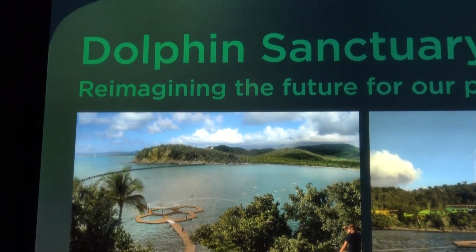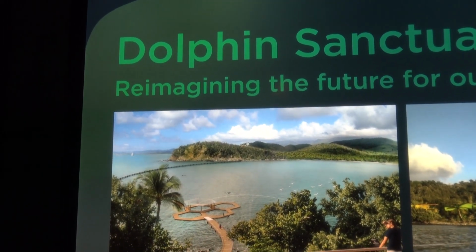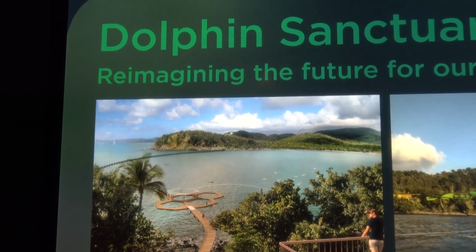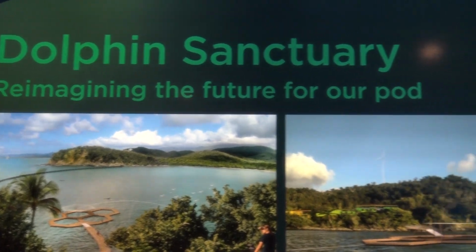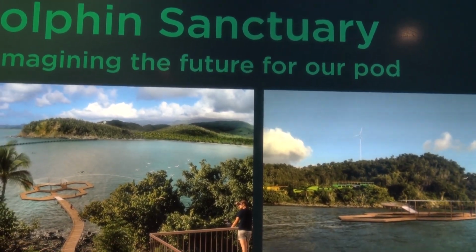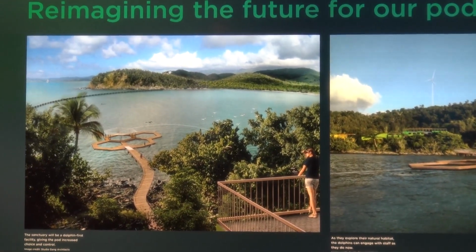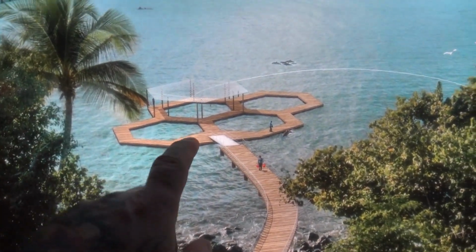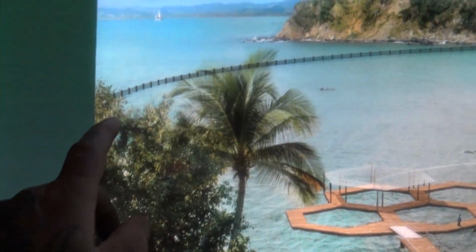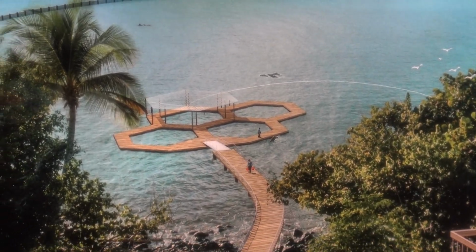You're talking about what I was saying about they're going to be released, but first they go to reimagining the future for our pod. Here's a dolphin sanctuary. The sanctuary would be a dolphin's first facility, giving the pod increased choice and control. So the next step is getting the dolphins back out. This would be a seaside sanctuary. And you might be looking at this photo going, that's a small dolphin enclosure. Well, that's not it. If you actually look, it's this whole cove, really giving dolphins a lot more room, but also that they could be watched and monitored.